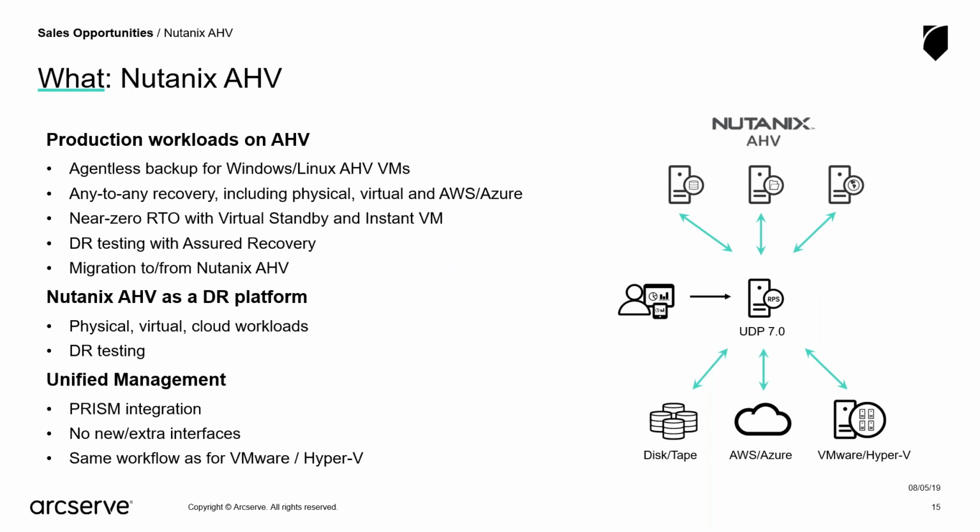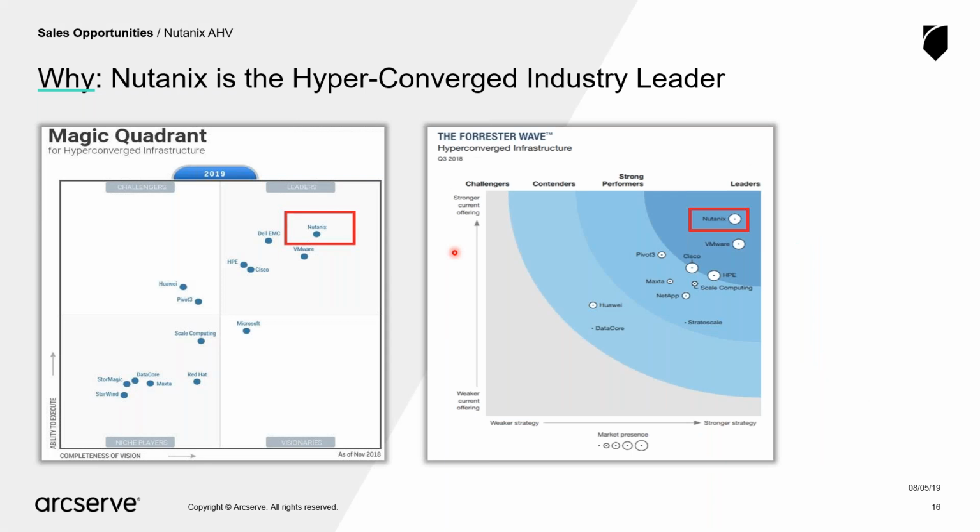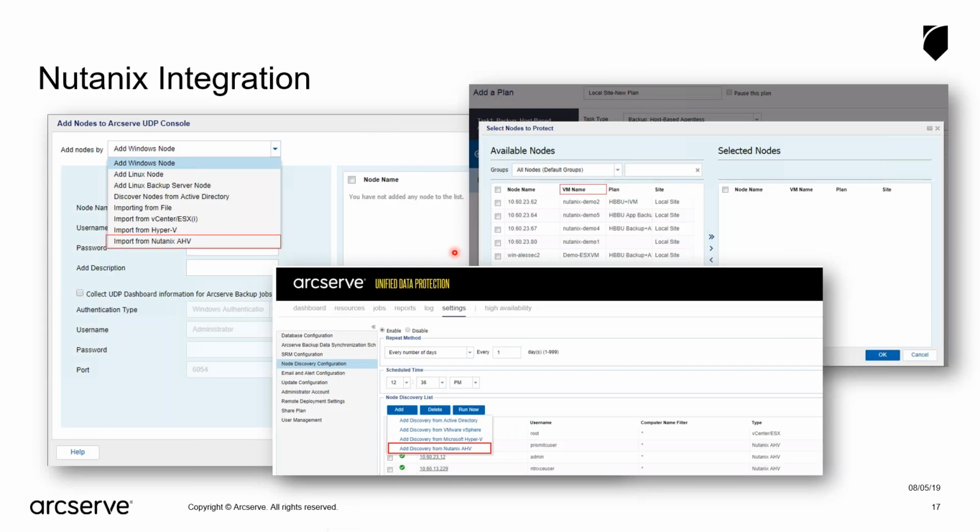The reason why we chose to go with Nutanix is basically because they are the leader in the hyper-converged industry today. So we have a very nice alliance with them, and I am confident enough to say that there's no other backup provider in the market today that provides the same integration that we do with Nutanix from one single console. Okay. You're going to see the integration in the console. I just wanted to put a few examples here of what we can do.